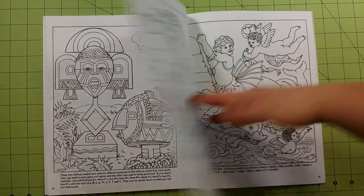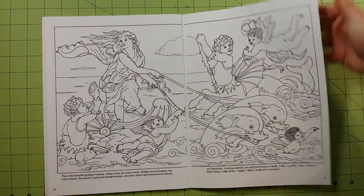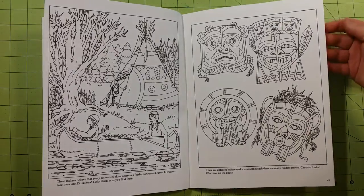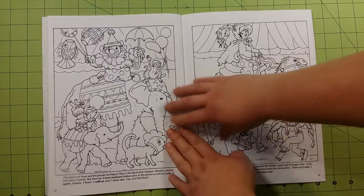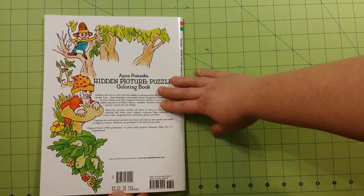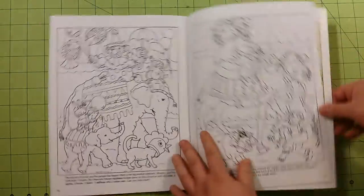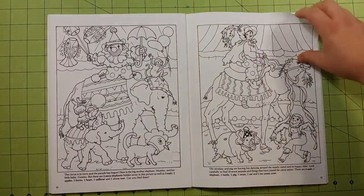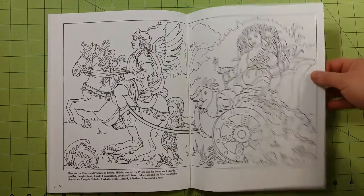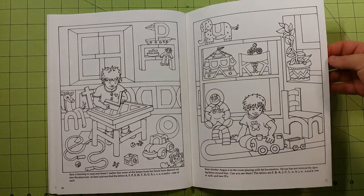And one thing I like about the Dover coloring books is that they're very inexpensive. So I picked this one up on Amazon for, I think, $2.56. Which is cheaper than the recommended price here in the U.S. at $3.95. So even the recommended prices are not outlandish. You'll be able to get quite a few for the amount that you spend on some of the coloring books that are out now.